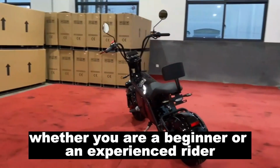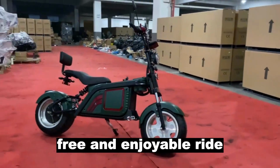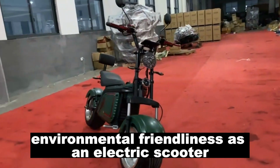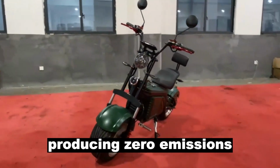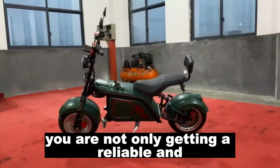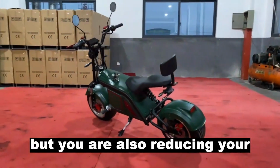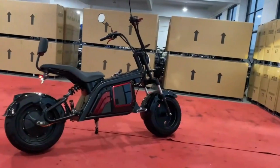Whether you are a beginner or an experienced rider, Hulk offers a hassle-free and enjoyable ride. Environmental friendliness. As an electric scooter, Hulk is environmentally friendly, producing zero emissions and contributing to a cleaner and greener future. By choosing Hulk, you are not only getting a reliable and cost-effective mode of transportation, but you are also reducing your carbon footprint and helping to protect the environment.